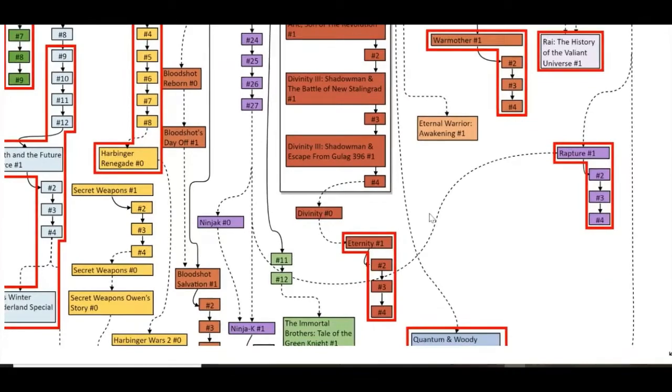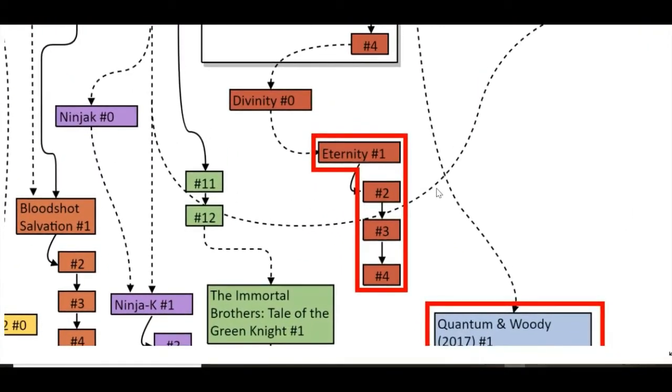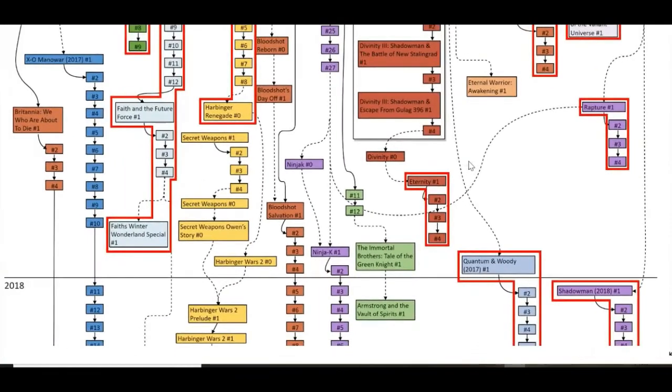Well, you'll see here, just under Divinity, there's this series of 4, which is called Eternity. It continues the story of Divinity from the previous miniseries, Divinity 1, 2 and 3. And it's available as its own trade paperback. But again, unless they're going to have an Eternity 2 or an Eternity 3, I don't see them having this as a deluxe edition, which is pretty frustrating. Okay, what else do we have left?